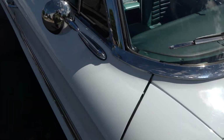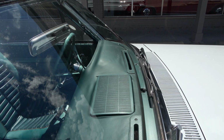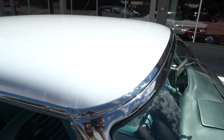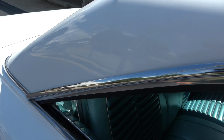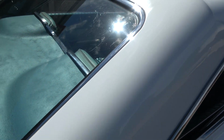Paint slick. Again, look at dual chrome mirrors. Look how nice this stuff is. See a little mark in there on your dash. Nope, Mike, open the hood. Again, look how nice that stuff is. Pretty car, man. Body lines are good.